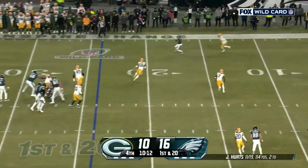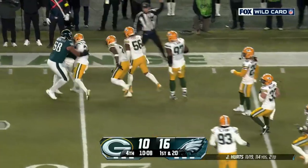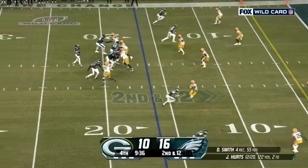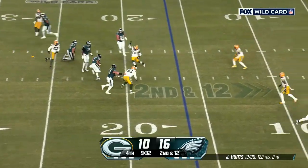Hurts fires far side. It's complete there. Smith just had the penalty, makes the catch. When you earn the right to have a home game, you can do that. Now Hurts has time but can't find anyone. Penalty flag again.